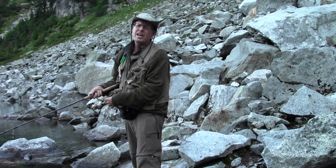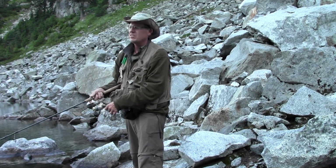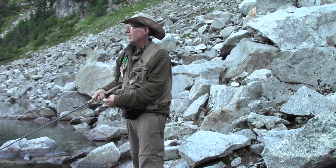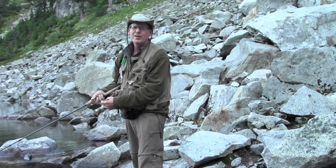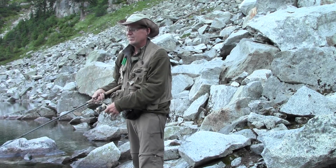Just my son James and I on the lake. There's no one here camping, just the two of us. It's a Sunday evening. What a privilege to be able to be out here in this beautiful, pristine area. Not a soul around. It's just amazing.